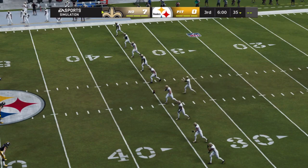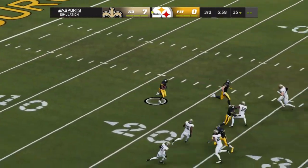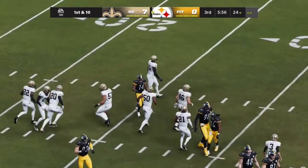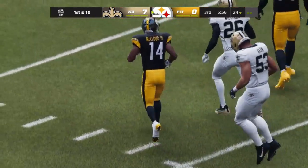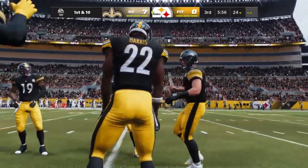Steelers going to get the football first here, trailing on the scoreboard as we are back underway on EA Sports. Ray McLeod to return. And he won't quite make it to the 25. The Steeler offense now with the football first here to begin the third quarter. It's been a tight game to this point.